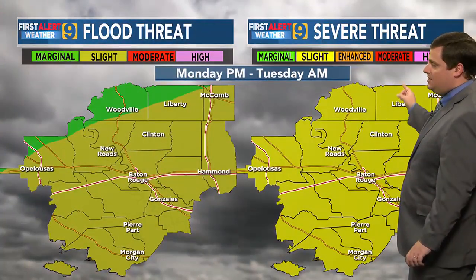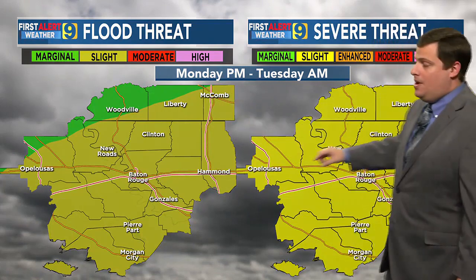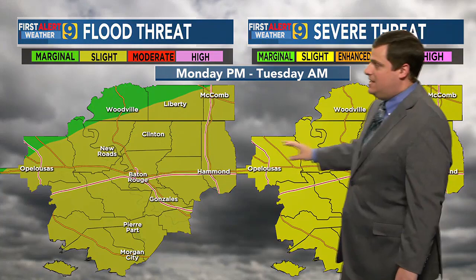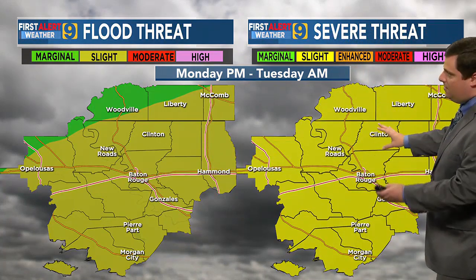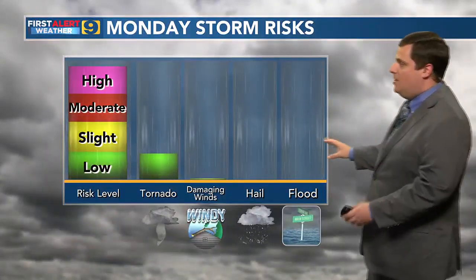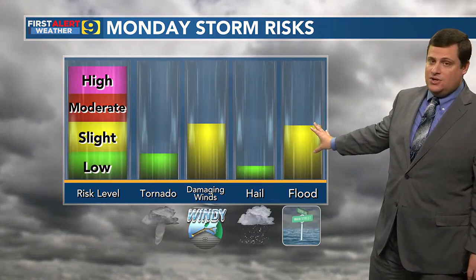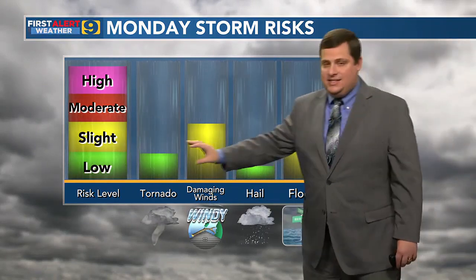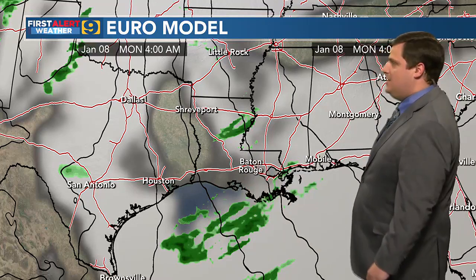Then our focus and our attention turns to Monday of next week, as we have not only a flood threat, but also a severe weather threat with the next system that's going to be impacting us. So the flood threat's a 2 out of 4, severe weather threat a 2 out of 5. In terms of the threats, what we're going to be watching for, damaging wind being the primary concern, and then once again, localized flood concerns as we compound these rain events over the last couple of days. Isolated tornado can't be completely ruled out, even some hail potential, but bottom line, it's a wind and a flood threat as we look towards Monday.